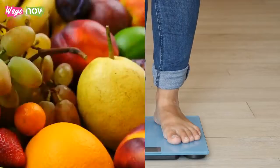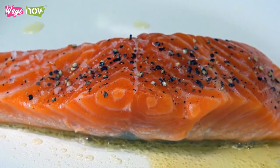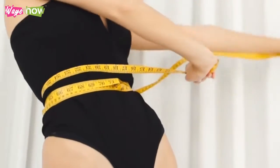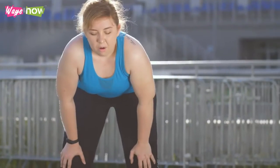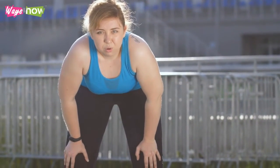You should eat more whole foods, such as fruits, vegetables, whole grains, lean proteins, healthy fats and spices, as they can provide antioxidants, fiber, vitamins, minerals, and phytochemicals supporting weight loss. You should also be consistent with your habits and monitor your progress. Weight loss is not a quick fix, but a long-term journey that requires patience and perseverance.